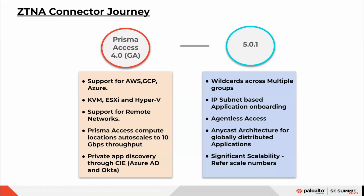Again, not literally star dot star, but at some specific TLD is what we will need. And the next one is we started supporting Anycast architecture, specifically for globally distributed applications. So let's say one particular FQDN server is residing globally. We can take the user's traffic to the closest application server, and in that way, the users will get better connectivity metrics.